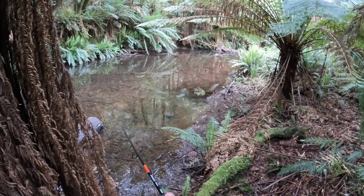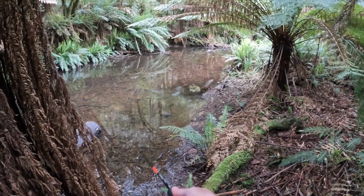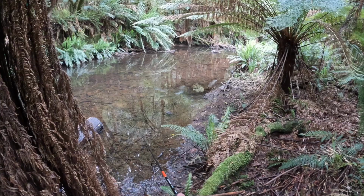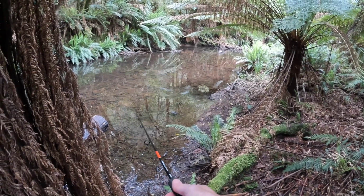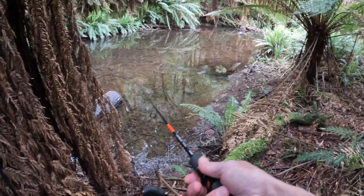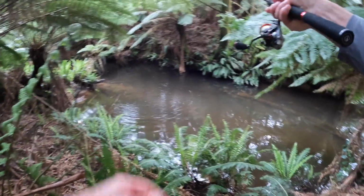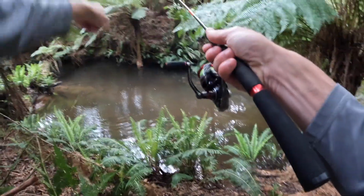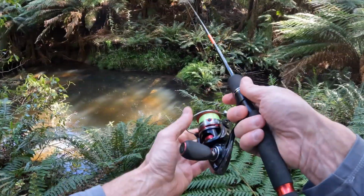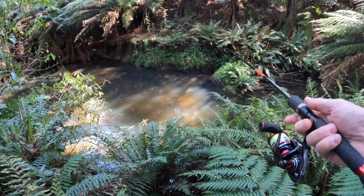Stupid. It's right next to him. Pretty sure it's a rainbow. Oh, damn. Too busy putting the camera on and let him get off. Right in that corner there, that pocket. Up a bit high here, but a nice little deep-ish pool.